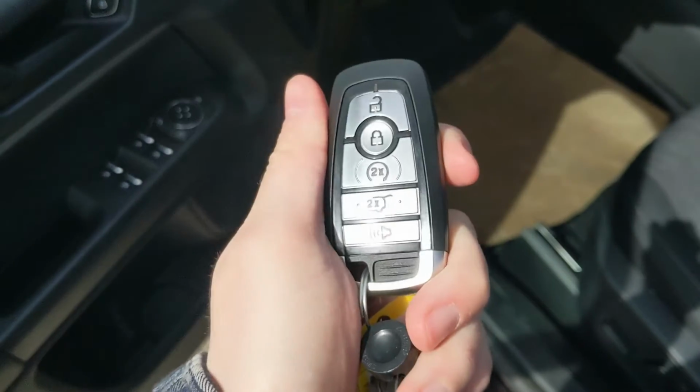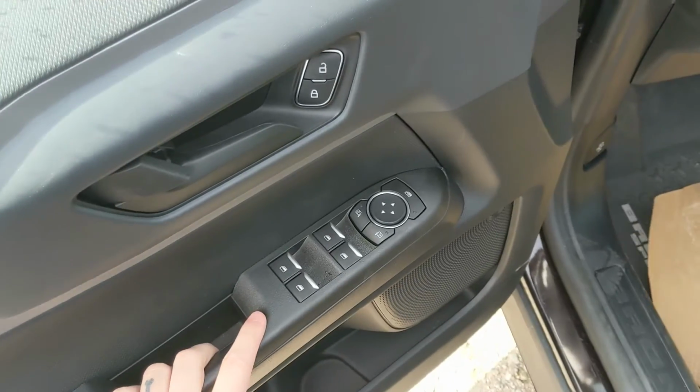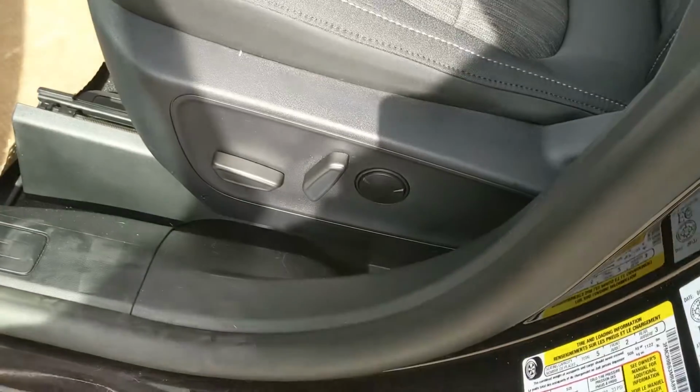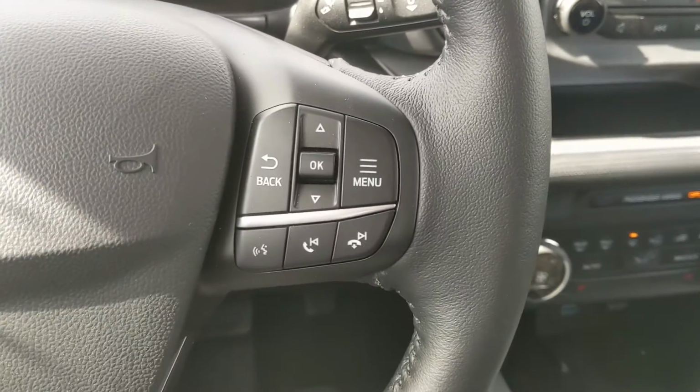This vehicle does have a remote start, so no need to go outside on those cold mornings to warm up your car. And looking in, you have power windows, power mirrors, and power locks, as well as a fully power adjustable driver's seat.